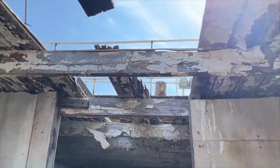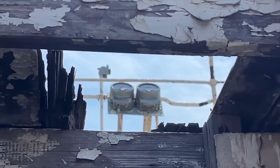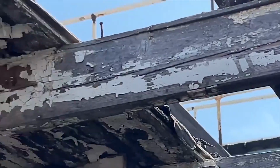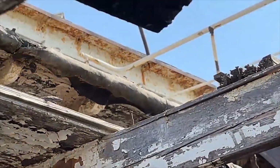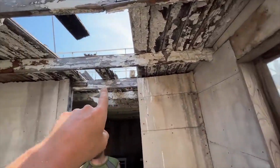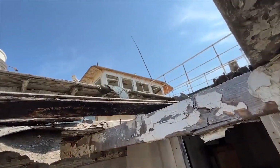But I can't understand. I can see some devices, but there's no sign of the bridge itself, the booth. Oh, here it is. Yeah, look here. We have to go up the ladder, across that walkway, and we're on the bridge. There it is, on the top.